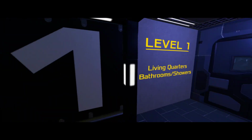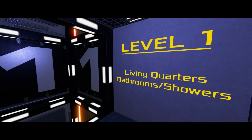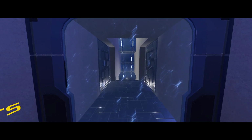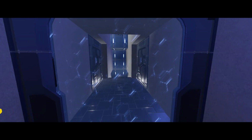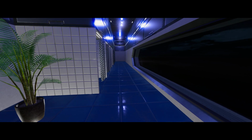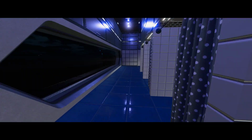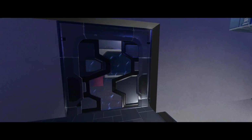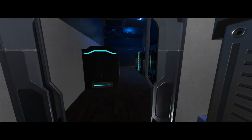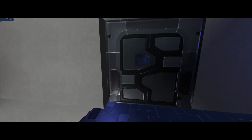Okay, so now we're up to floor 1 here. Living quarters, bathroom, showers. Again, I love the labeling. I love when you know what's going on, where you're going to get to in the ship. Putting some LCD signs out there actually works out pretty well. So wow, I got quite the bathroom over here. This is for a lot of people. On the other side, looks like we've got a nice crew area here for sleeping and everything right across the bathroom. Makes a lot of sense.